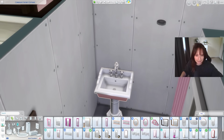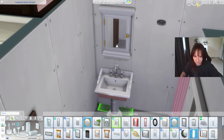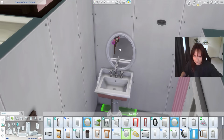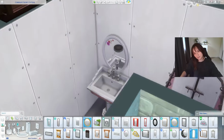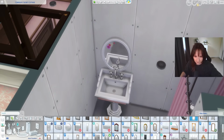Then we need a nice little pink old mirror. Okay, well, it doesn't have to be pink, I suppose. Maybe we could just do something like that. Doesn't look very old though. What about this? What is that? Yuck, no. This. Oh, the little flowers are kind of cute. The little pinky flowers. I wish I could lift it up a bit, but that doesn't seem to be the case.